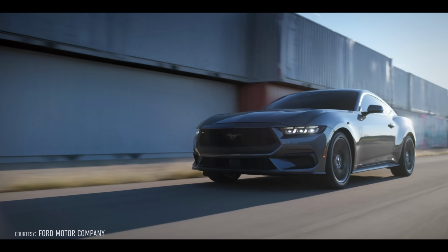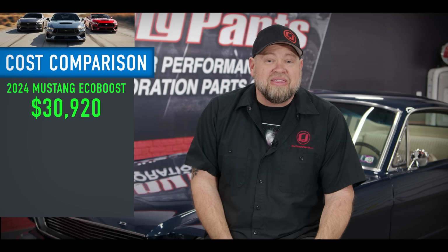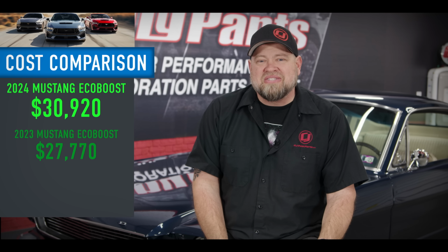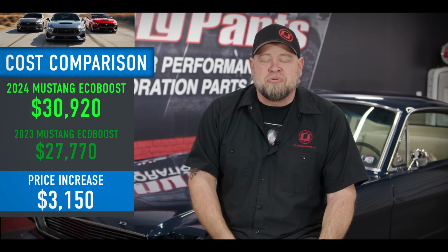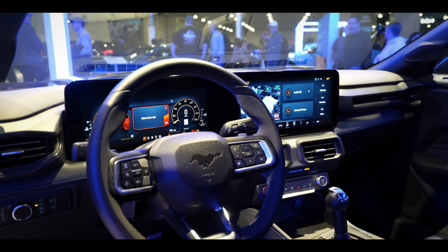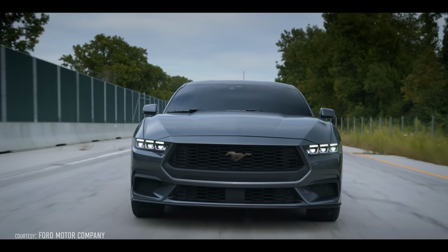So if you're talking about a 2024 EcoBoost base model car, you're looking at $30,920. So as of 2024, there is no brand new Mustang available for less than 30 grand. The 2023 price was $27,770. So you're looking at about a $3,150 difference between the 2023 and the 2024. Now the 2024 obviously gets you that whole new look, the whole new interior, and that's going to give you the 12.4-inch in-dash cluster right in front of the driver.